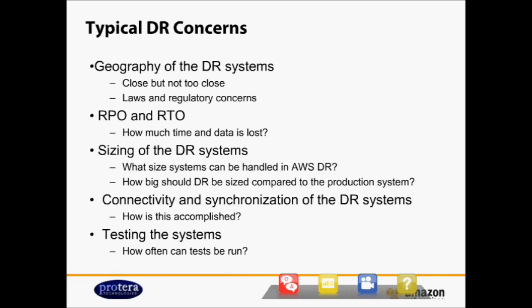RPO and RTO: how much time and how much data can we lose? That's always a big concern. The sizing of the DR systems: how big do we want those systems in recovery mode? How big should those systems be?